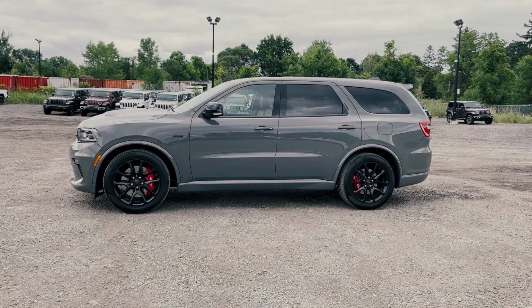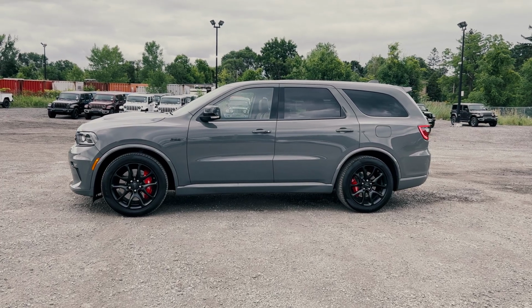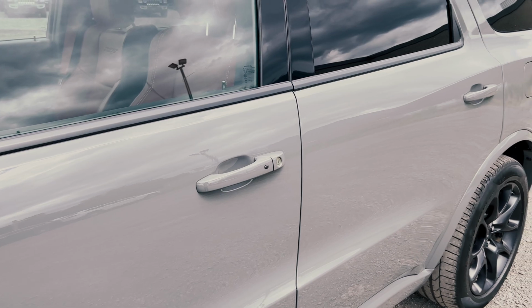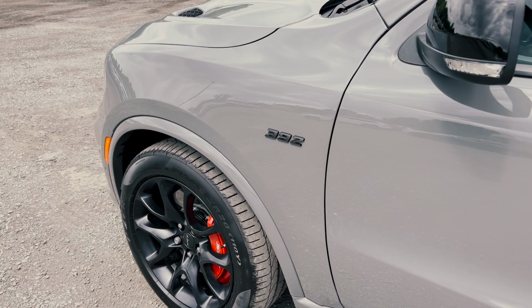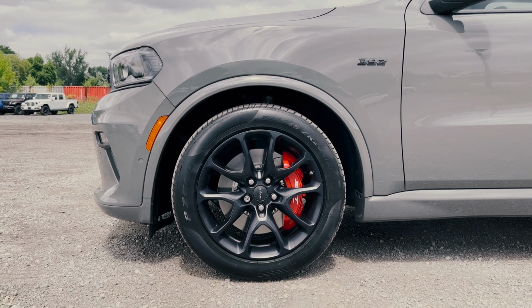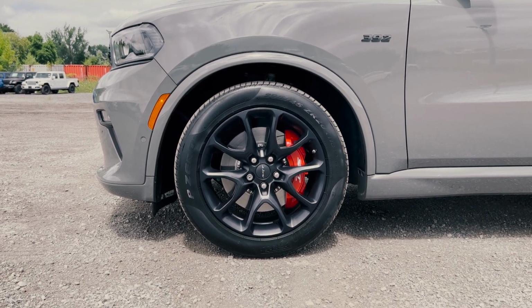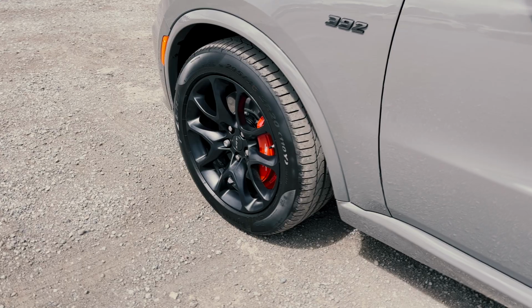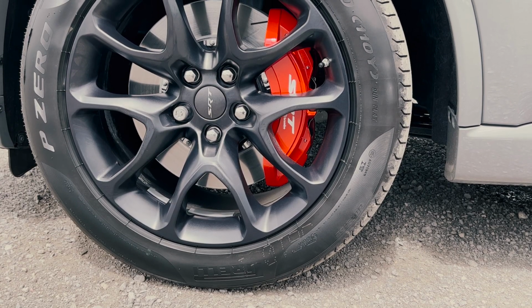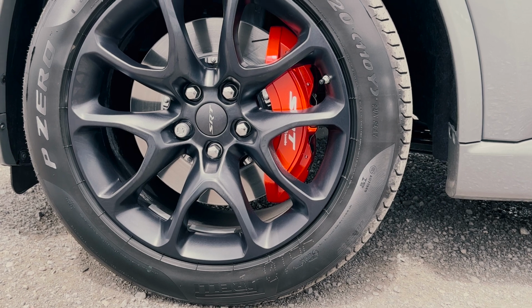Like I was mentioning, the black package this Durango has, this also gives you the gloss black side mirrors, and standard you do get the keyless entry as well. On the fender is the 392 badge, again in the gray metallic, and as for these gorgeous wheels, these are the 20-inch light out aluminum wheels that are a part of the black package. You also can't forget about the red Brembo high performance brake calipers which was added to this Durango.